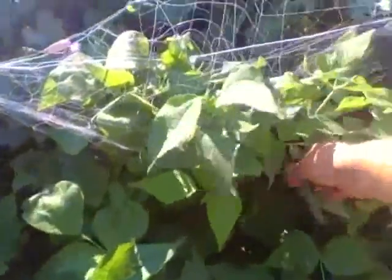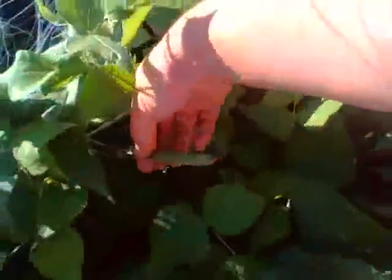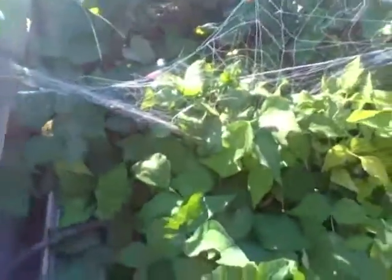I harvested some beans. There are some beans here which are growing. I already harvested beans last week, and the beans just keep coming.